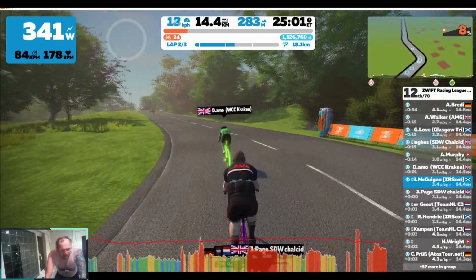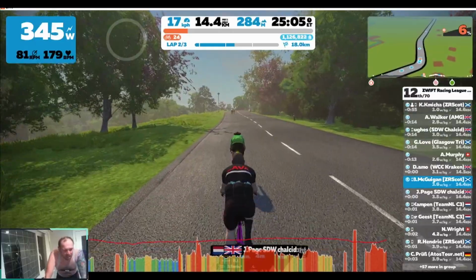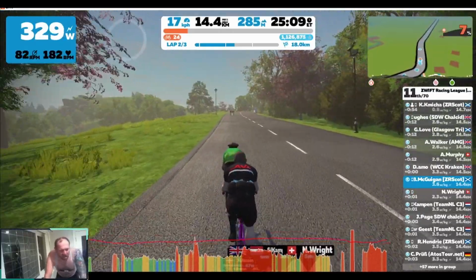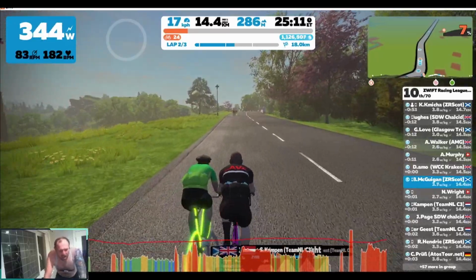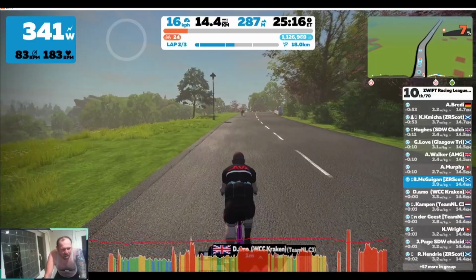On we go again then. And this brings us to the second set of hills. There's the second hill, second time. And again, just try to find a comfortable sort of rhythm. We're picking off odds and sods that have come off the lead group.